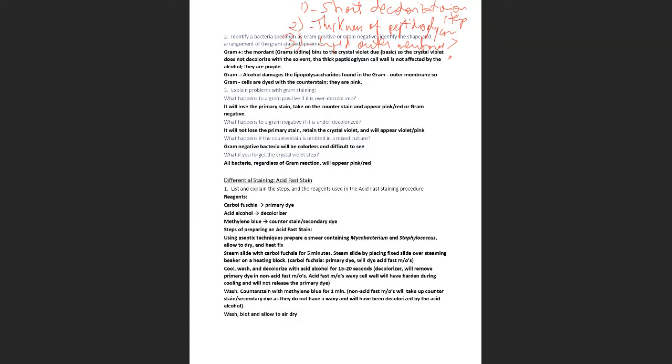So in a gram-positive cell, the reason why a gram-positive cell is not decolorized is because the decolorization step is short. It has a thick peptidoglycan cell wall, and it doesn't have a lipid outer membrane. Because if the decolorization step is not short, the gram-positive will be decolorized. So it is more than just a thick peptidoglycan. It could have a thick peptidoglycan, but if we decolorize for too long, it doesn't matter that it has a thick peptidoglycan, it will be decolorized.